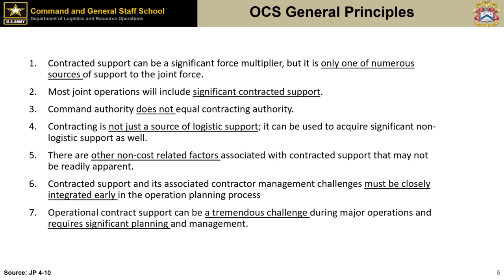Okay. And the last one I'd like to highlight is number 6. Again, it's getting the contracting folks integrated into your mission analysis and that MDMP process. Having an SME on site, looking for things from our perspective and our equities, will help you identify gaps, shortfalls, and even dependencies. So it's good to bring in the contracting folks early.